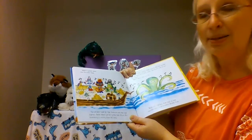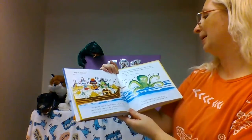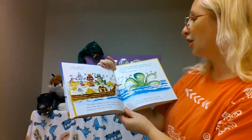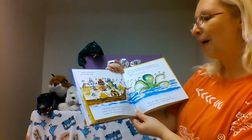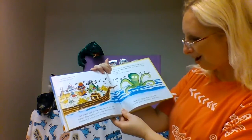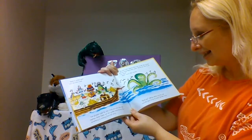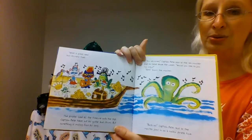But something is missing from his song. Our drummer, Captain Pete says, as the sea monster pops his head above the waves. Would you like to join my crew? Aye, booms the monster. Rock on, Captain Pete says, as the monster joins in on a rockin' pirate tune.